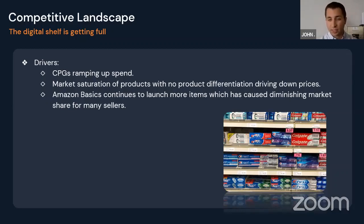One of the drivers for this increase in CPCs has been CPG companies spending more aggressively. Brand recognition and high organic rank only take you so far now, and new entrants are using ads to be well-known players. But we've also seen market saturation of items with little to no product differentiation, leading to competition on price alone, which squeezes margins and feels like a race to the bottom.